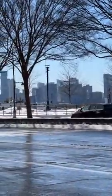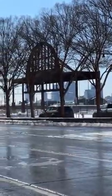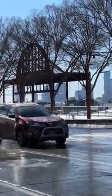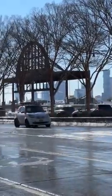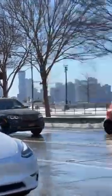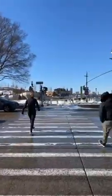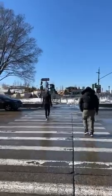Oh, and I like to tell people this too. You see that structure right there, that metal structure? That old rusty metal structure right there? That is the original port right there, the original structure where the Titanic was supposed to port in 1912. So that's a little bit of history right there. Okay, we're gonna cross. It's a big snow drift, but we're gonna cross right now.